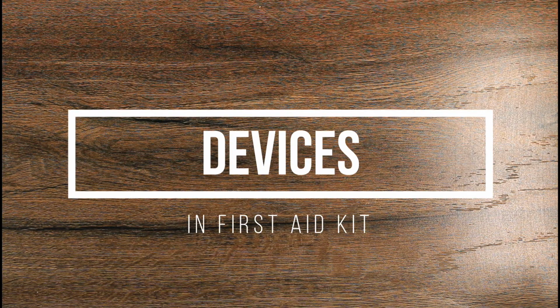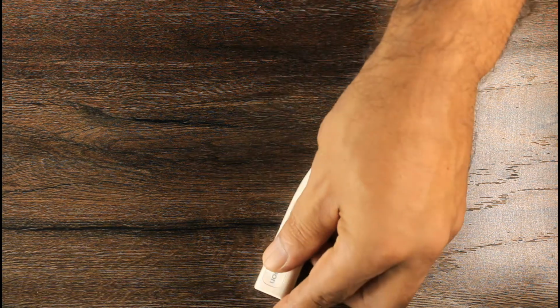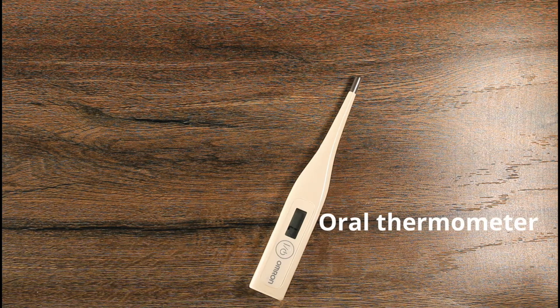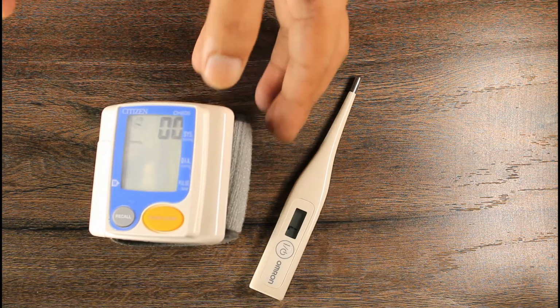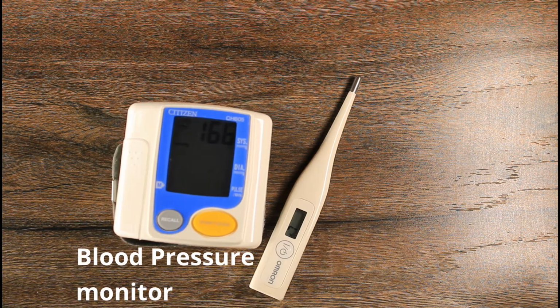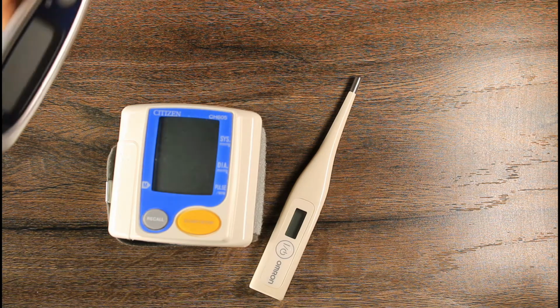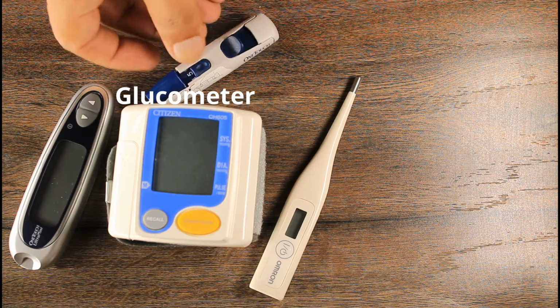It's always good to have some devices in your first aid kit to take vitals. A thermometer is a good device to have in your first aid kit, and you can have the BP instrument to take the blood pressure of a person. A glucometer can help you check blood sugar level.